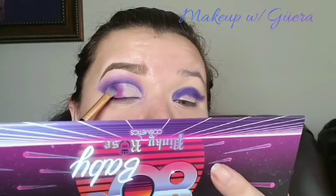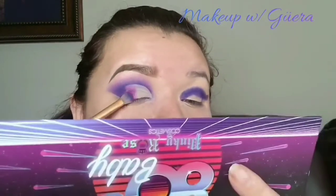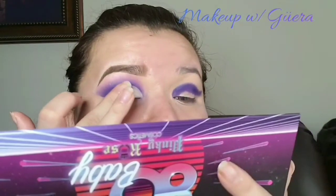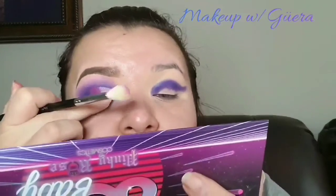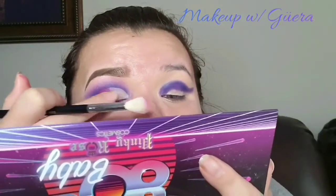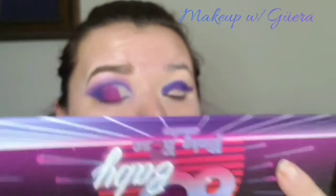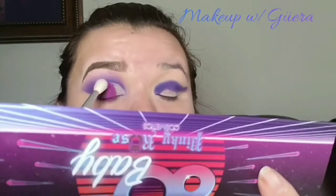Now using another Pinky Rose Cosmetics palette, I am using the 80s Baby. I'm using the color, I believe it's called Baby Girl. I make sure I pack that in. I even use my finger to make sure that color just pops. And after adding enough shadow, I think I'm ready. No, I'm not. There's never enough. Okay, maybe now. There you go.